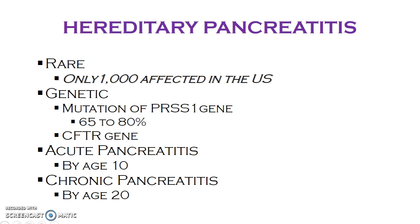Hereditary pancreatitis is a rare genetic condition characterized by recurrent episodes of pancreatic attacks, which can progress to chronic pancreatitis. Onset of attacks typically occurs within the first 2 decades of life, but can begin at any age. In the United States, it is estimated that at least 1,000 individuals are affected with hereditary pancreatitis. On average, acute pancreatitis occurs by age 10 and chronic pancreatitis by age 20.